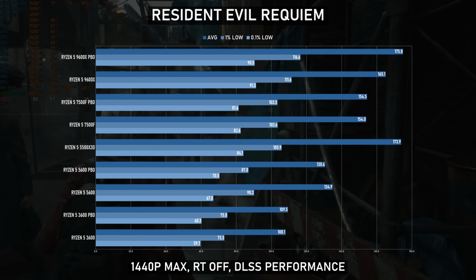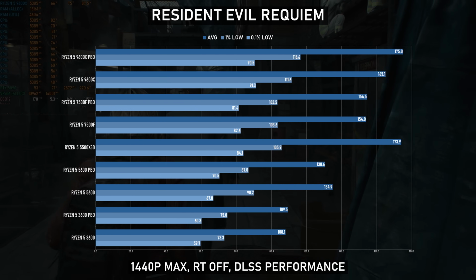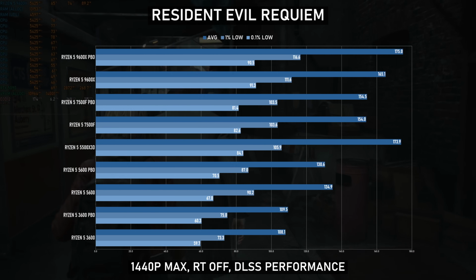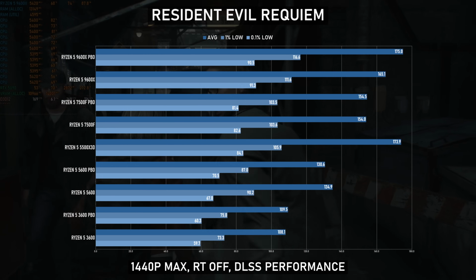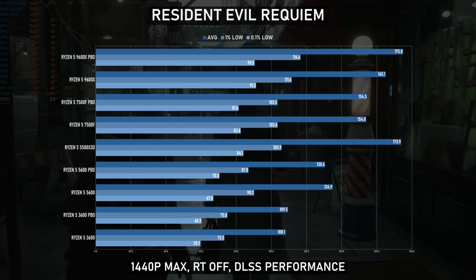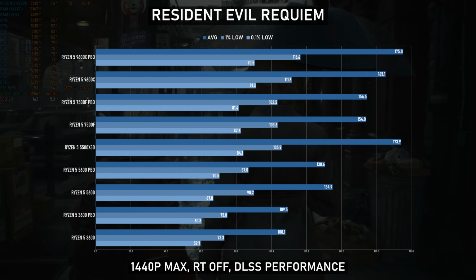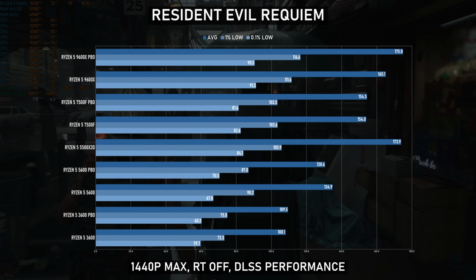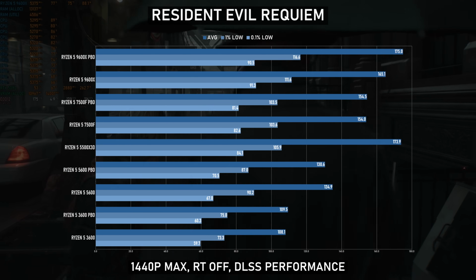Even the 3600 can surpass 100 FPS with enough GPU horsepower to back it up, whereas the AM5 chips are capable of delivering enough frames for a 144Hz monitor. In a AAA game, no less. What's most impressive is the 5500X 3D, actually surpassing the AM5 chips on average, and only being matched by the 9600X with PBO.